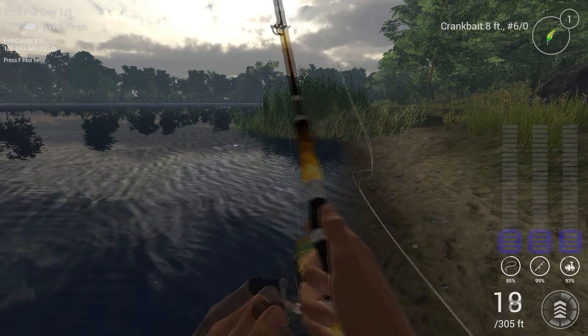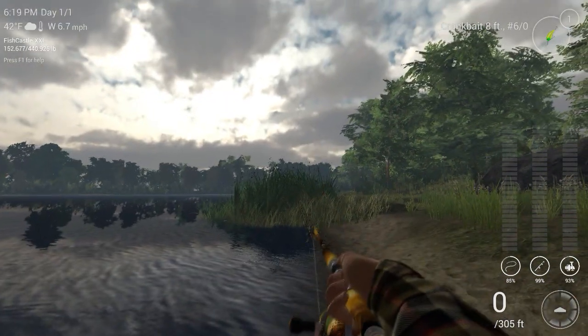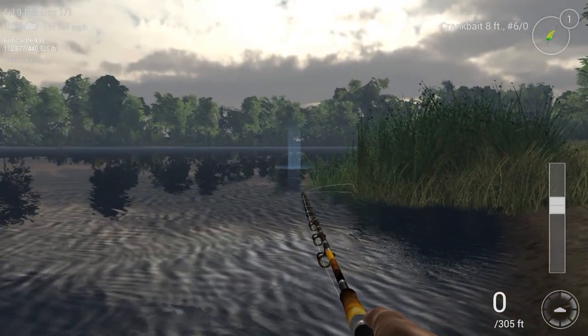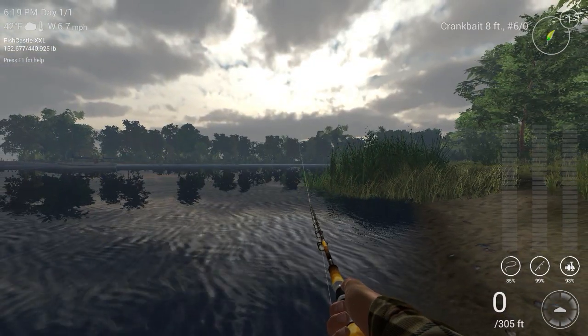There we go, we got something. What the heck was that? Oh, white bass. Not quite what I was after there, but we'll take him. We will take him. It's a mighty large lure for him to be going after, that's for sure.